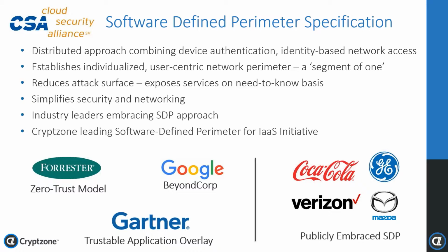What this does is it simplifies security. The security groups we looked at are a great example of that. It also allows for simpler network configuration and simpler network security because instead of working with opaque and static firewall rules, you're working with simple policies. We're seeing terrific uptake and adoption of the software-defined perimeter across the industry, with leading analyst firms like Gartner and Forrester included in their security models.